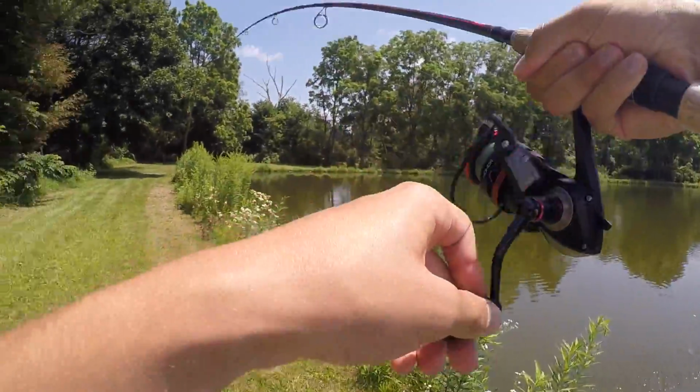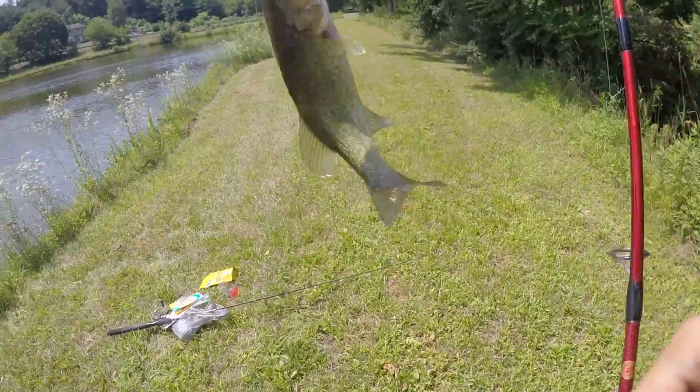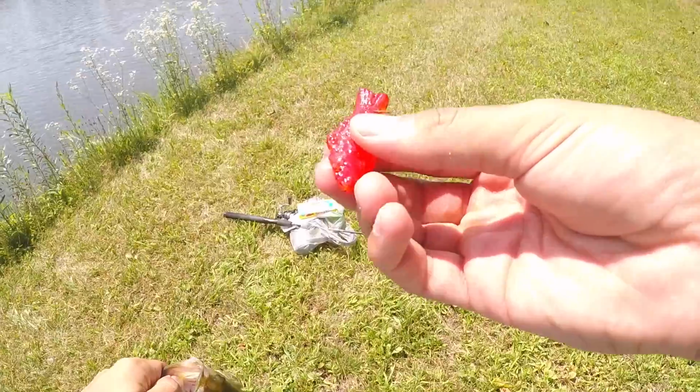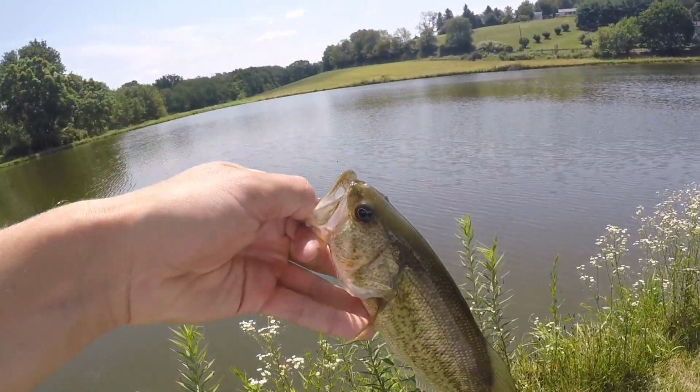Oh, yo, oh my God, what the? Dude, no freaking way. Yo, this, oh my God. Guys, did you see that? He literally just shot it off. Where the heck did that go? Literally on the freaking Swedish fish. Oh my God. I literally just caught a fish while jigging Swedish fish.